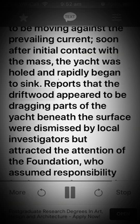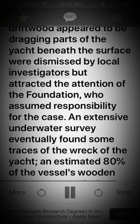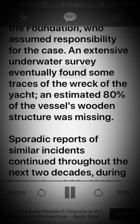Reports that the driftwood appeared to be dragging parts of the yacht beneath the surface were dismissed by local investigators but attracted the attention of the Foundation, who assumed responsibility for the case. An extensive underwater survey eventually found some traces of the wreck of the yacht. An estimated 80% of the vessel's wooden structure was missing.